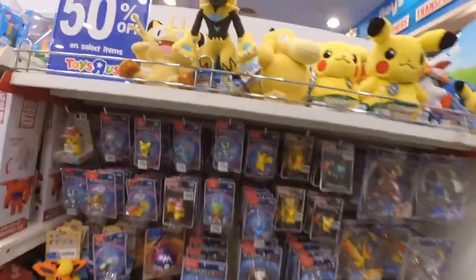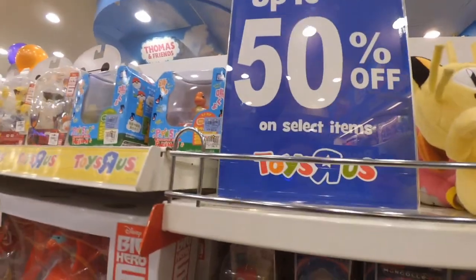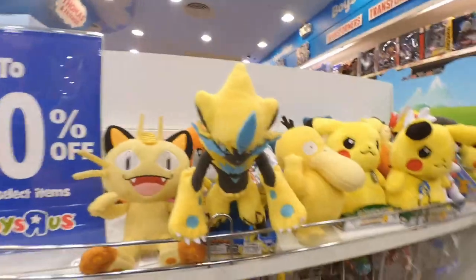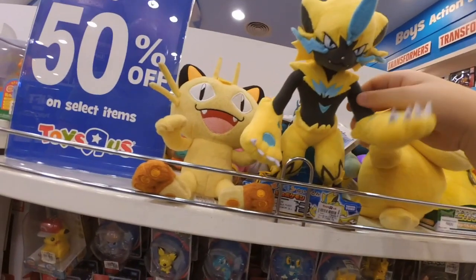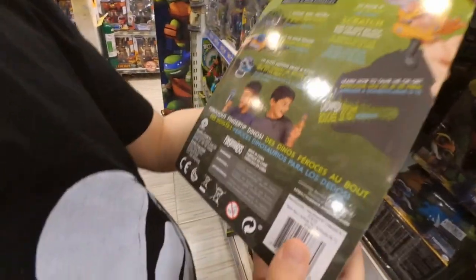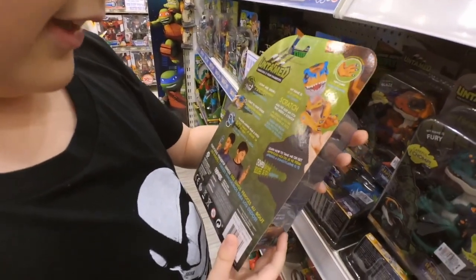Okay guys, we're in the Pokemon section. Wow, look at all the Pokemon and more dinosaurs, would you know? Untamed, up to 50% off on selected items. There's a Flareon. Meow. I don't know what that is. There's a new movie of Pokemon, and this Pokemon is supposed to be in that movie. Look at this, guys. Cool, what's this? It's like interactive, what you know.